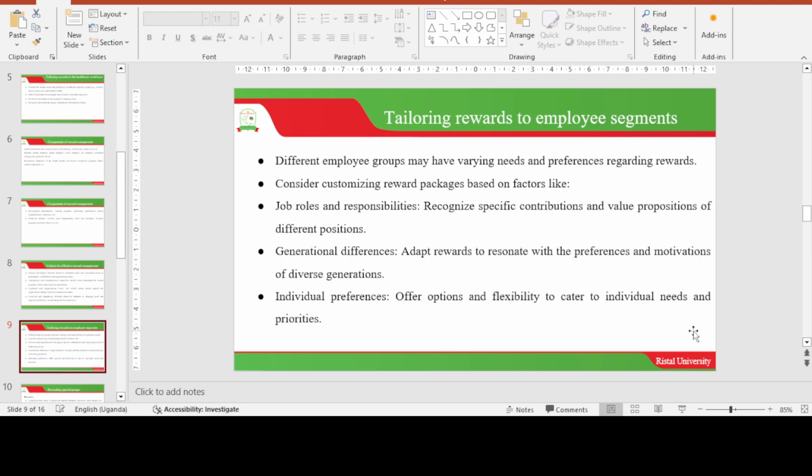So make sure that you offer the reward based on what they want, what the doctors want, what the midwives and the nurses want. That will make them appreciated. That will make them feel that a value has been added to their life. So that is how you tailor rewards to your employee segment.